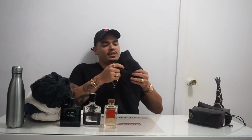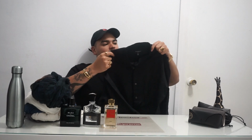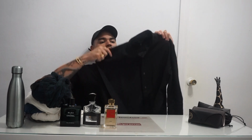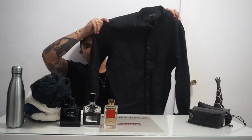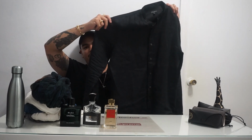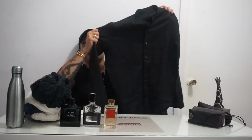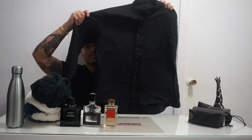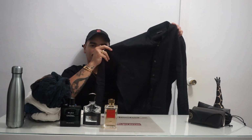For dressier days, if I'm going out to dinner, or going out at night with my lady, or if I'm just going out to chill with the boys, I want to look a little bit cleaner. I found these Club Monaco linen shirts, and linen's great for summertime just because it's so lightweight and breathable. I found them on sale, and I think they're still on sale, even probably cheaper than what I paid for them. I think I got each for like $49 or $50.